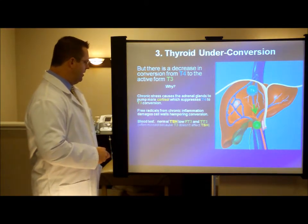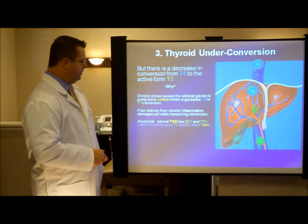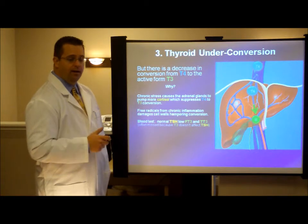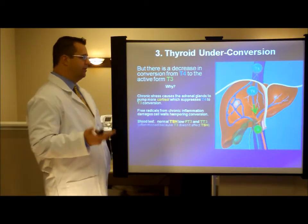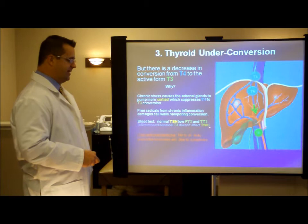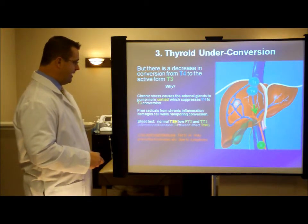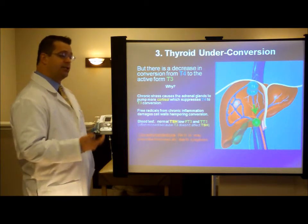On a blood test, your TSH is normal. All right, however, your free T3 and your T3 are low. Okay. Now, your doctor is not going to change their management because there are no medications to affect conversion. Right? This is often missed because T3 does not affect TSH directly. So the conventional approach, no treatment because your TSH is normal, right? Or they may prescribe hormones because of your symptoms.